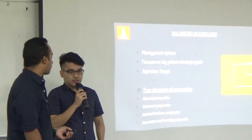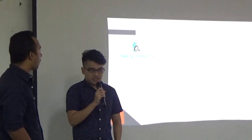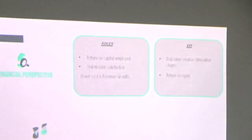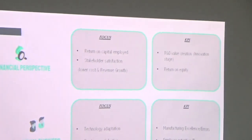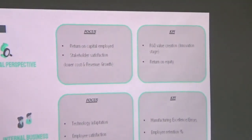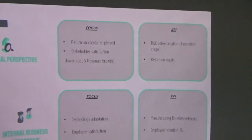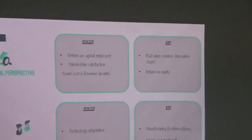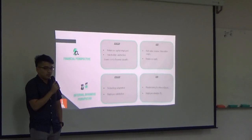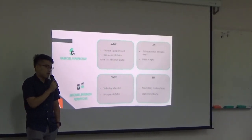So the first perspective we're talking about is the financial perspective, and this is in terms of the return on capital as well as the stakeholder satisfaction. And the KPIs, or key performance indicators, that you use to analyze these aspects are the value created from research and development, as well as the return on equity, like how well they perform in terms of growth and profit.